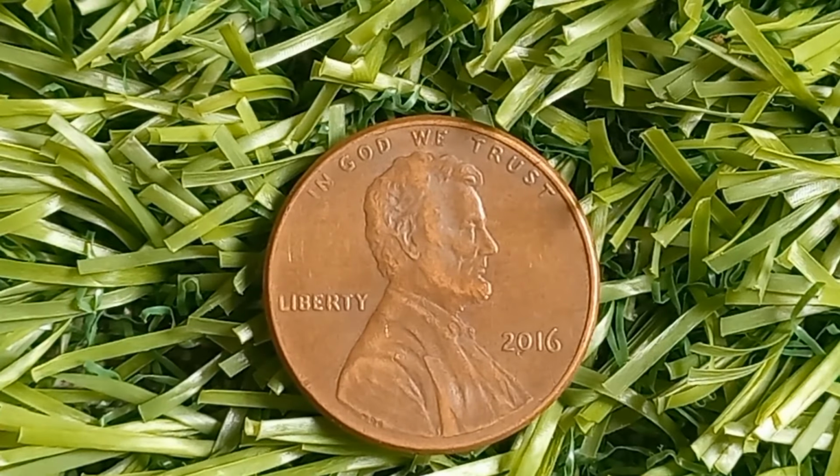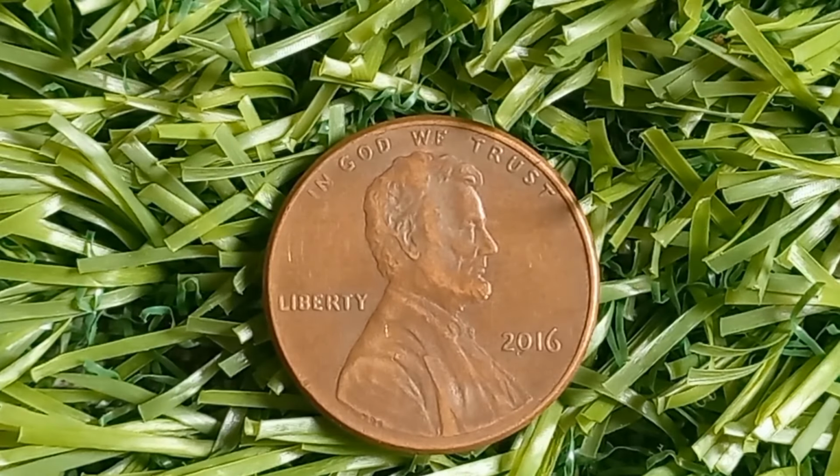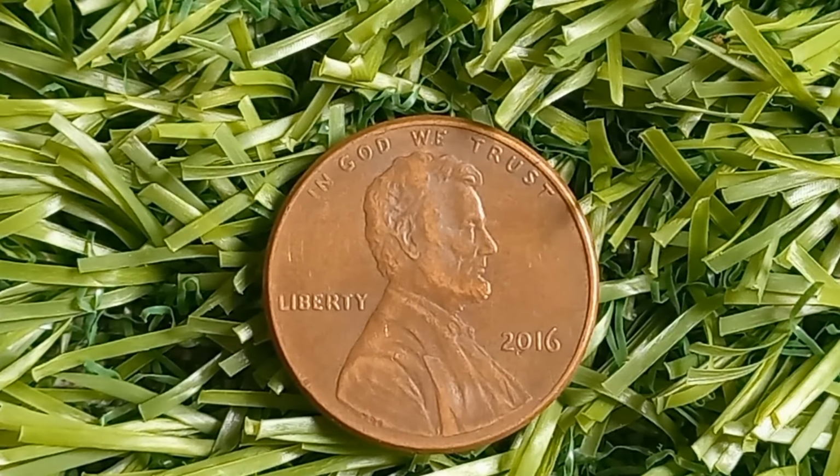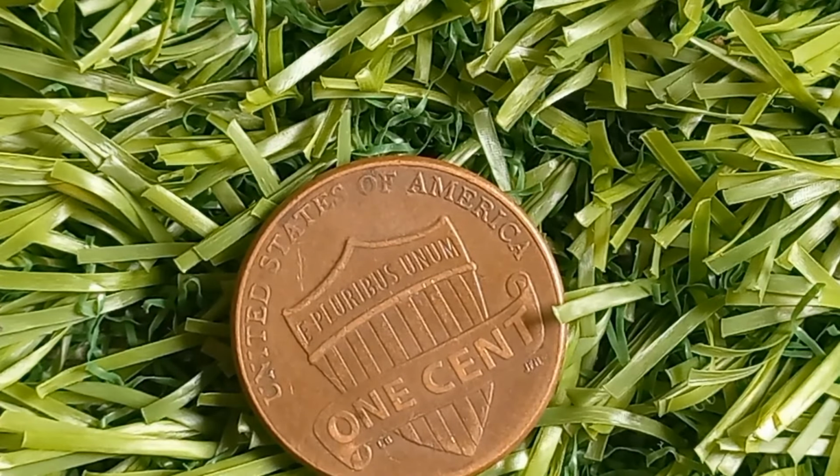Collectors are willing to pay premium prices to get these top-tier grades because they know that very few pennies reach this level. So, if you happen to come across a 2016 penny in excellent condition, it might be worth having it professionally graded to see if it meets this high standard.